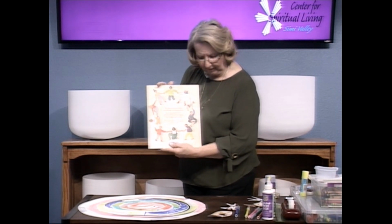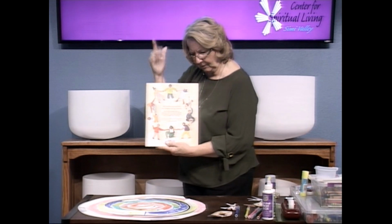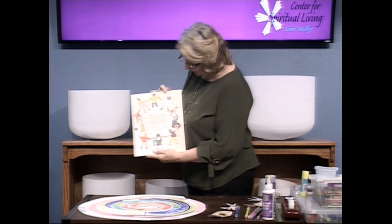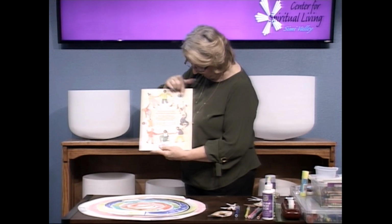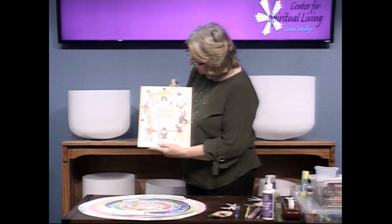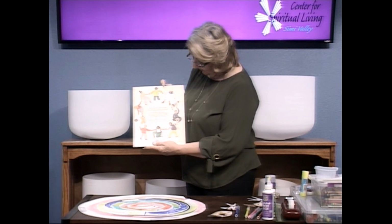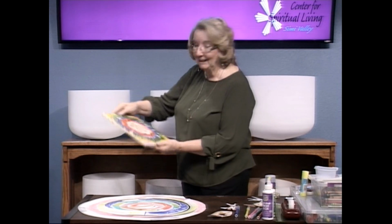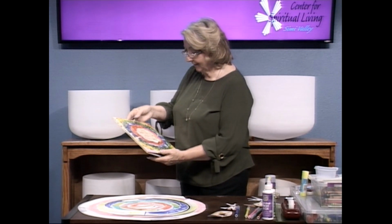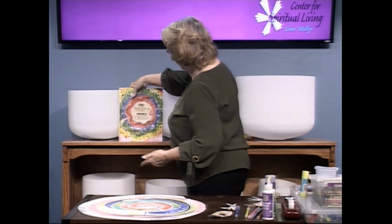We'll just look at the back of the book so you can see those pictures of all the different people, the different skin tones, and the different hairstyles, and the different clothes. Yet, they're all one. They're all the same. They're not any different. We all have the same hearts that beat the same way, and we breathe the same way, and all of that.